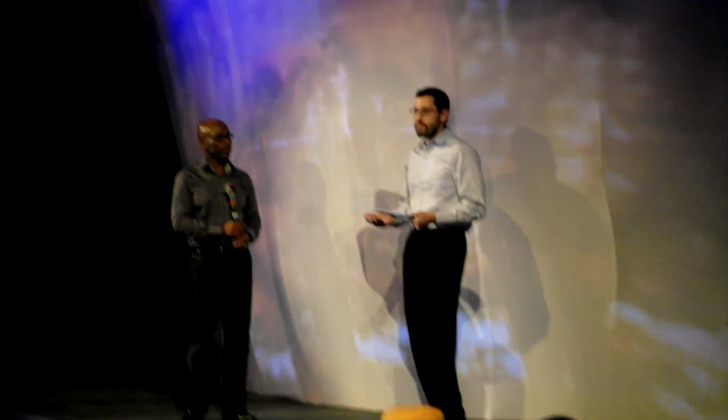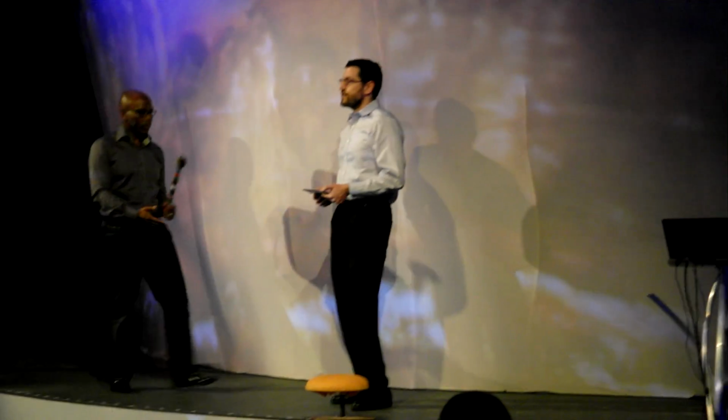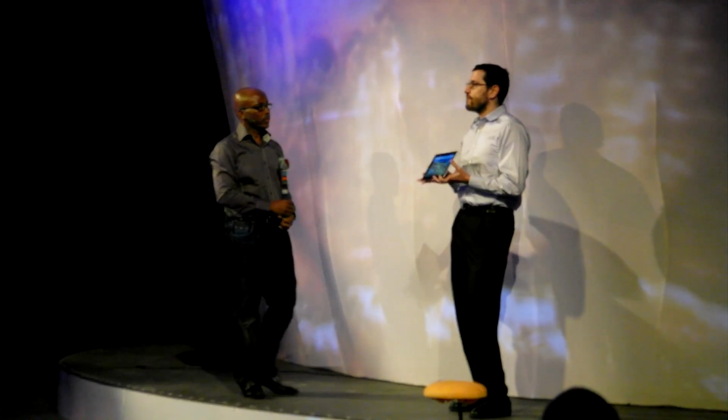A partnership which will give the customers of Standard Bank in South Africa access to some of the first Windows RT devices in the country. And I have one in my hand. So with this partnership, the customers of Standard Bank in South Africa will have access to Samsung ATIV devices. These are brand new devices from Samsung.